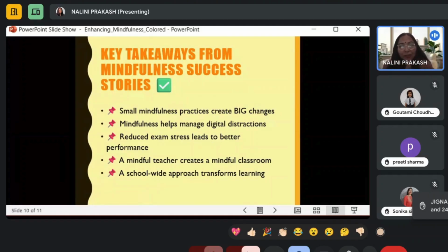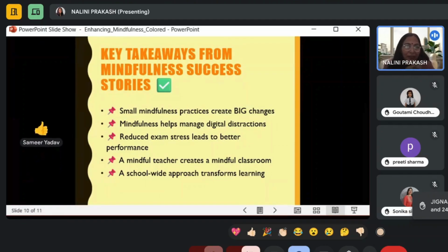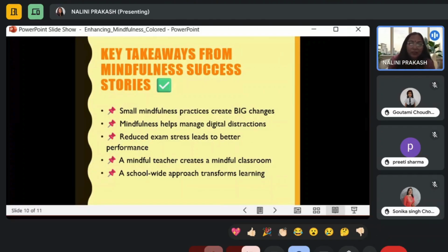Especially, teachers don't need to make drastic changes. Simple techniques can work. It will help manage digital distractions, especially for students who are struggling with screen addiction and short attention span. It will help them regain focus through mindful breathing and visualization. Mindfulness will make students more present and engaged in learning. It will help to reduce exam stress. And if the exam stress is reduced, better performance follows.